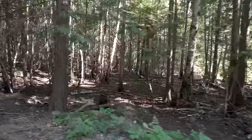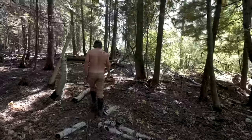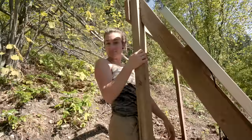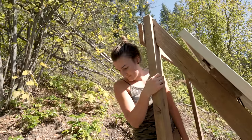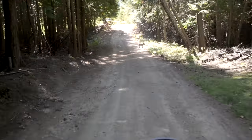While we wait for that to fill, we're gonna just go for a little quad ride. Alright, should be pumping. Should be pumping. Yep, I can hear it. Come on, Bubba! Shortcut.